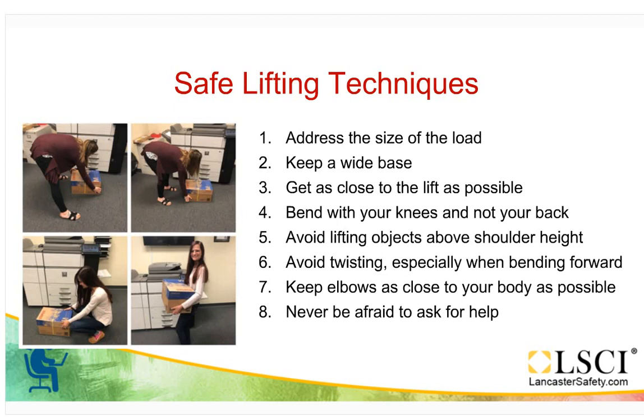And again, never be afraid to ask for help. Ask a coworker or utilize equipment such as a dolly to move heavy objects. A great rule of thumb to keep in mind is if you lift something, lift it like an elevator and not like a crane. Like Tyler said, keep that in mind. If anything ever is too heavy, don't be afraid to ask for help.